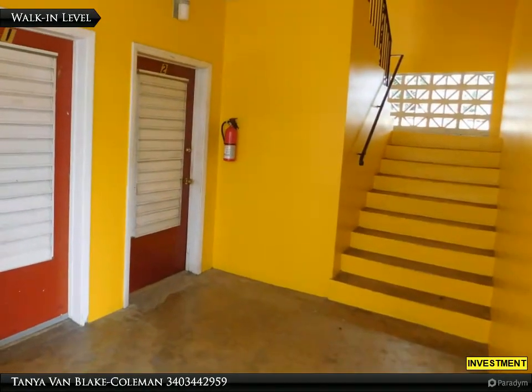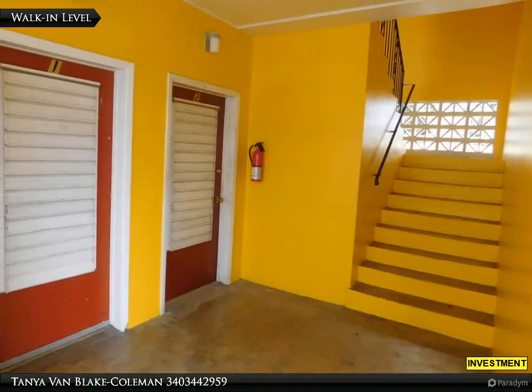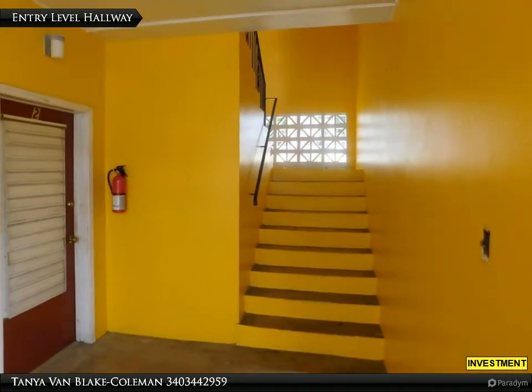From the hallway on the first floor. There are 2 apartments on the left and 1 to the right. This building has a freshly painted stairwell. Heading up the stairs.